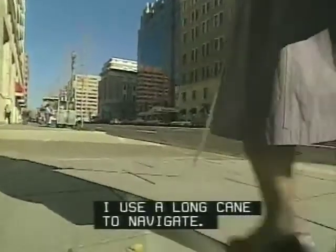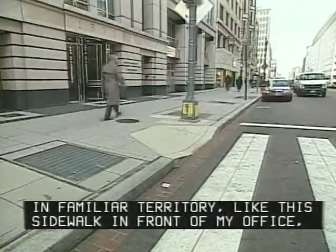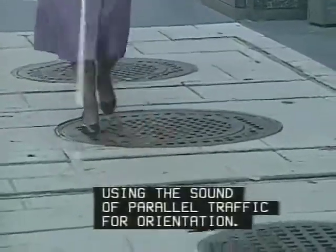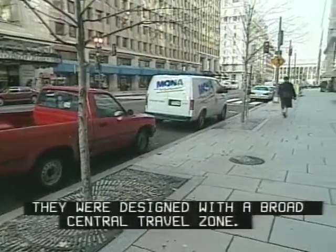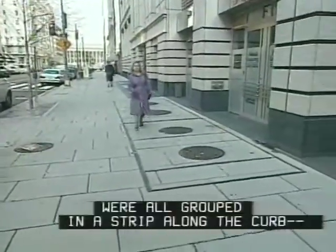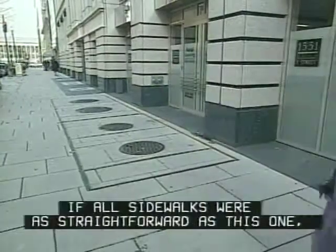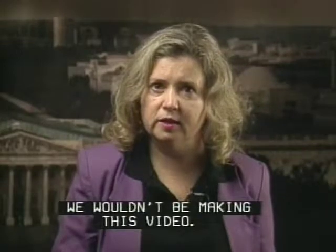I use a long cane to navigate. In familiar territory, like this sidewalk in front of my office, I can travel fairly quickly between known landmarks using the sound of parallel traffic for orientation. When these sidewalks were rebuilt a few years ago, they were designed with a broad central travel zone. The new benches, landscaping, signs, and bus shelters were all grouped in a strip along the curb, out of the way, easily detectable, and best of all, standardized. If all sidewalks were as straightforward as this one, we wouldn't be making this video.